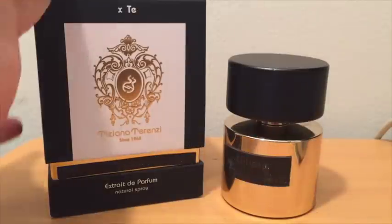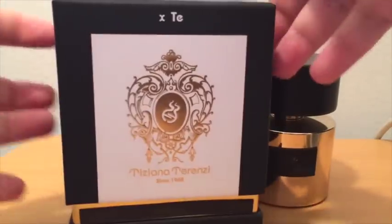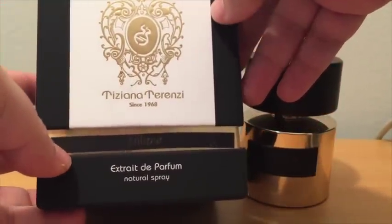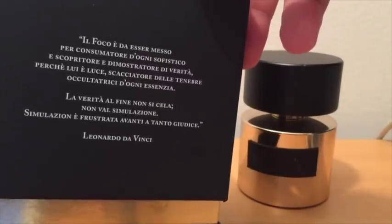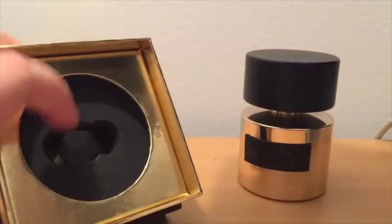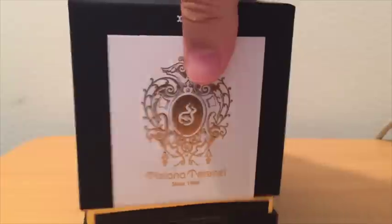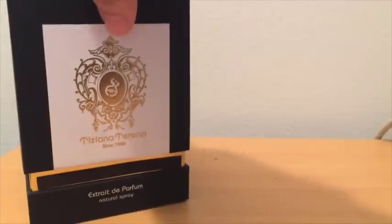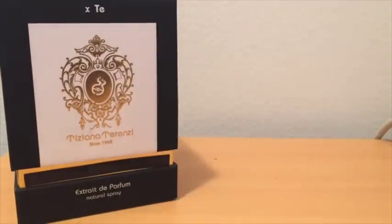Now, as far as your presentation goes, the box almost has a sort of rubberish feel to it. It's very nice. It has the house name on the front with the crest, Extrait de Parfum, natural spray. On the back, you have a Da Vinci quote. It opens up as such. You have a travel cap in there, and the fragrance sits really nicely in the box, fairly secure as well. So really, really nice box. Reminds me a little bit of an Amouage box, or actually not Amouage, more sort of like a Xerjoff box. The bottle, I really like it.